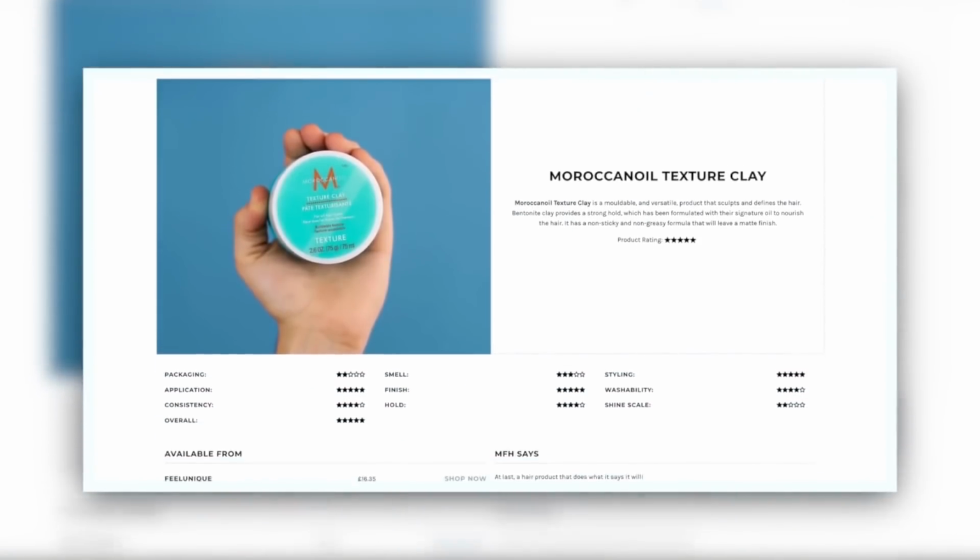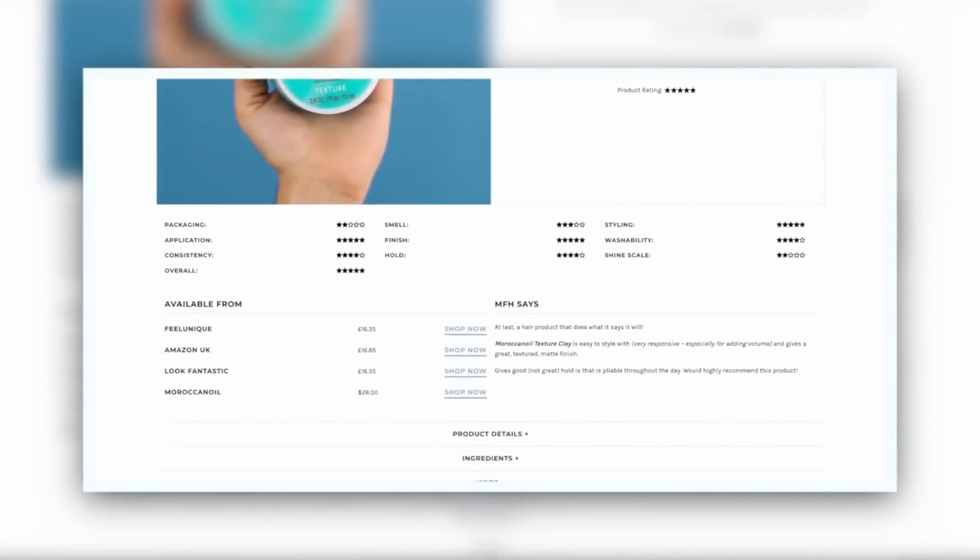But the Texture Clay is one of my ultimate favourite products. It's a product I always come back to. I like this clay because it's soft enough to get into the hair, it's malleable, it's really responsive if you want your hair up, not so much at the moment, or if you want it down. But it is about that texture. There's so many products out there that say they add texture and they just don't. But Moroccan Oil Texture Clay really does. And it is a product I keep on going back to.